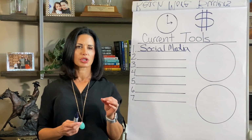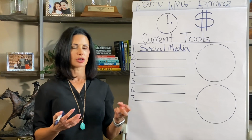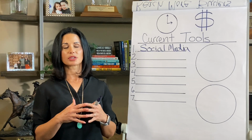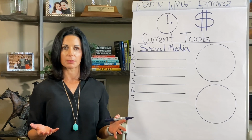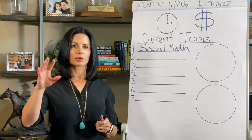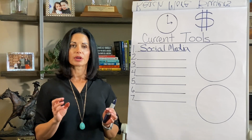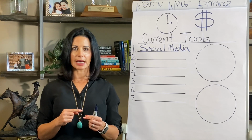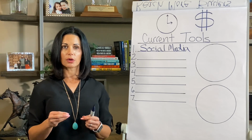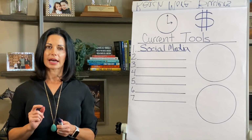Just because you share something out there doesn't guarantee that your whole community sees it, whether it's on your business page or your personal page. In fact, Hootsuite, a nationally known social media management company, estimates that your posts will only reach 5 to 6% of your following organically without paid ads. So let me reverse that: 95% of the people that follow you will not see your post. I think that is key to have out there.